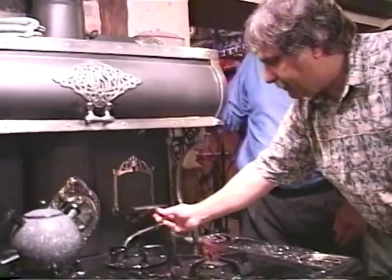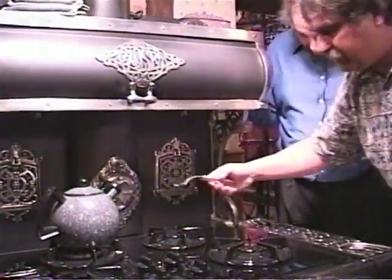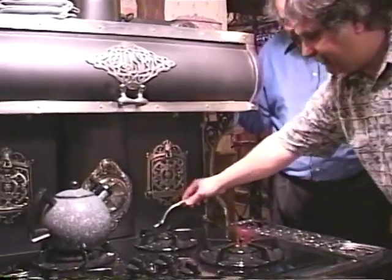The tragedy of all these turn-of-the-century stoves is that during the 50s, when we entered the atomic age, everybody just smashed them. They wanted the modern radar range, so they smashed all these stoves. And they have quite a bit of detail to them, a little trivet that'll drop down so that you can put something here to keep it warm.